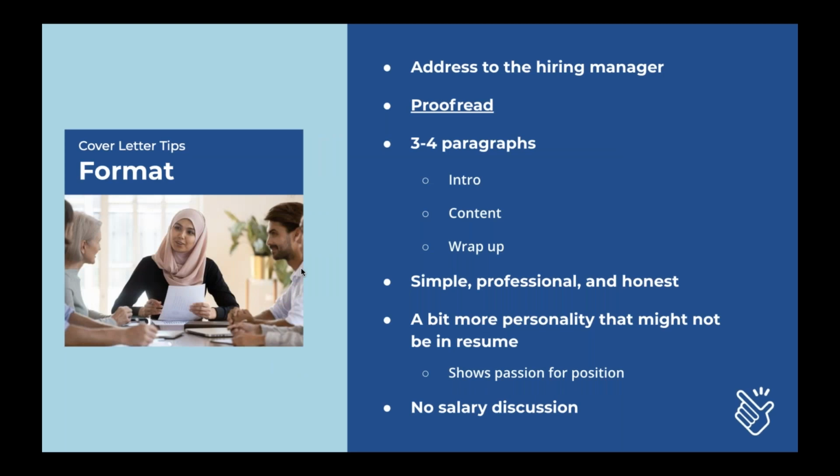And similar to resumes, we'll start with the format. So you should address your cover letter to the hiring manager. If it's not apparent in the job posting or the internship posting, do a little research on the company, see if you can find out who the hiring manager is. It goes a long way, and it shows that you've looked into this company. You're not just submitting a template cover letter. You have done research, and you've thoughtfully explored why this is a good fit for you.